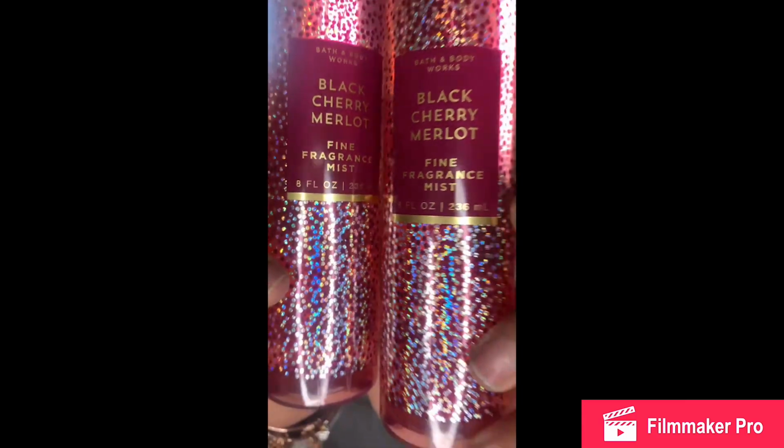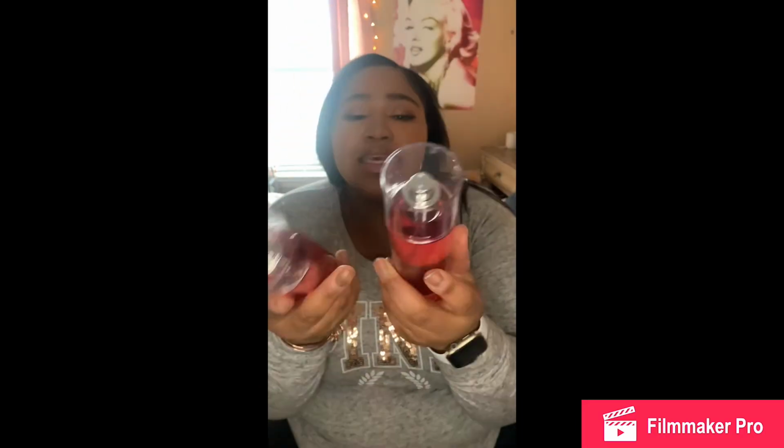That's what it looks like. It's cute. It's cute. It's cute. And it just smells just amazing. It's like cherry, but grown up. It's like in fall, you had the sugar cherry crisp, which smelled like a cherry pie.